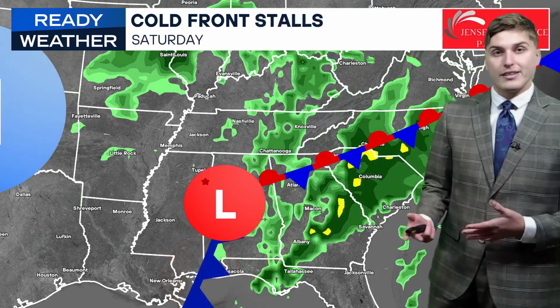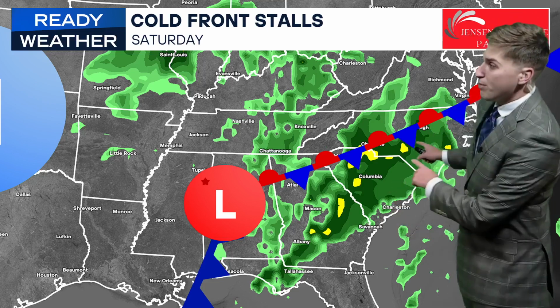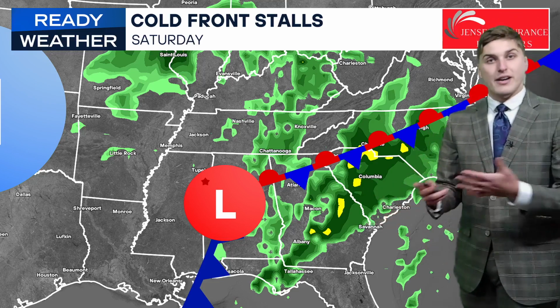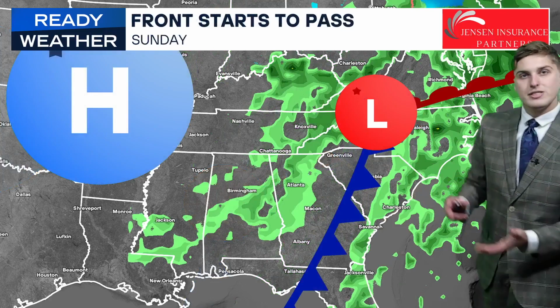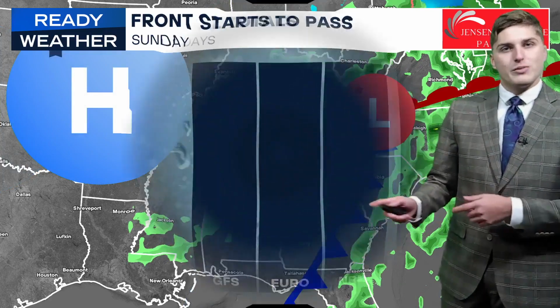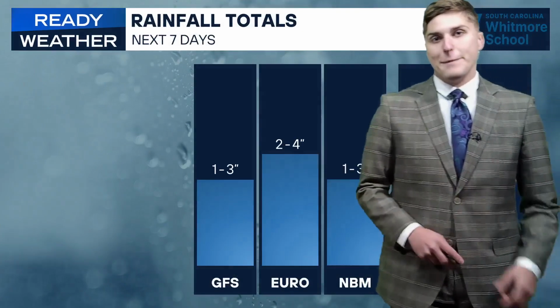So for your Saturday, another sloppy mess, warm temperatures in the low 70s, but plenty of rain around for your Saturday, 70 to 80% chance of rain once again. But as we head into your Sunday, cold front does start to move through, cooling off our temperatures into next week, but also drying our weather off as we head into next week. We'll talk about how much rain we're going to get coming up.